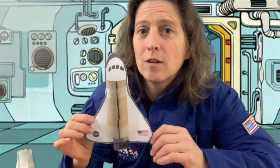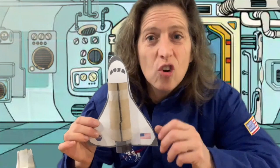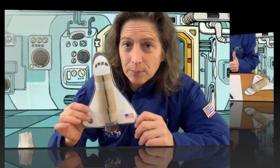Now, if you want to, you can decorate the rest of the shuttle any way you want to. Stickers, colors, paints, go crazy. I'm going to leave mine just like this. Now we're going to make the rest of the space transportation system.